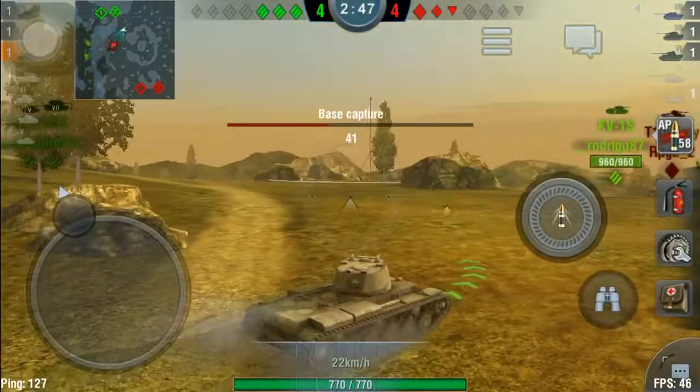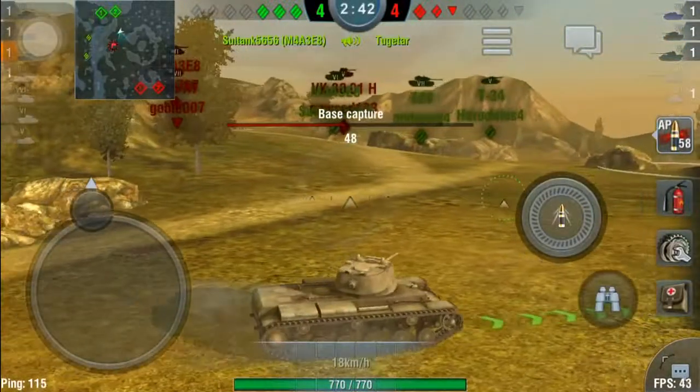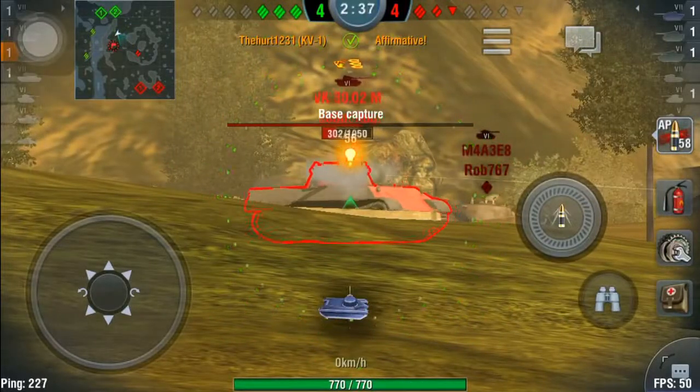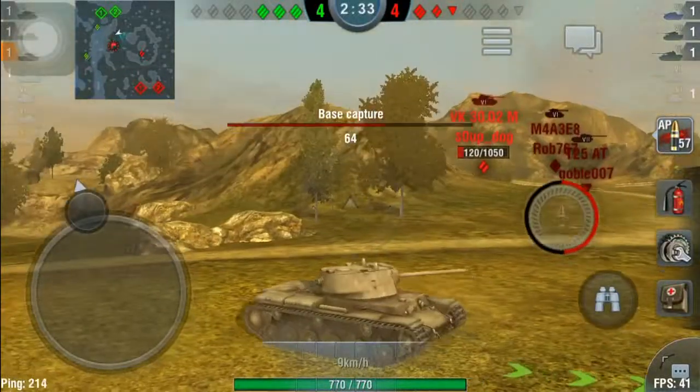And there's a guy. So I just pumped one into him, and he's now one-shot kill, so he's probably going to stay out of sight.